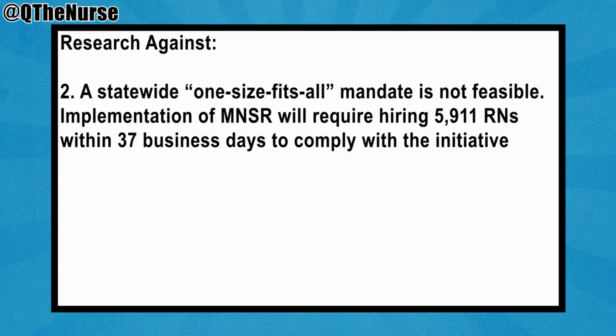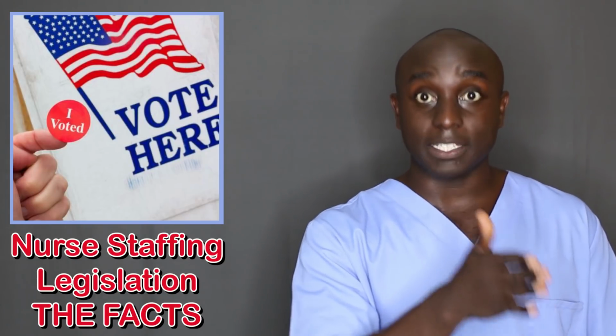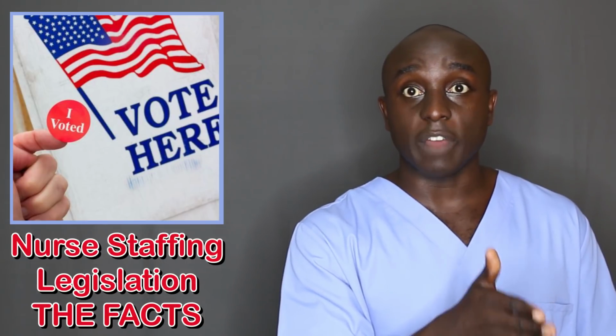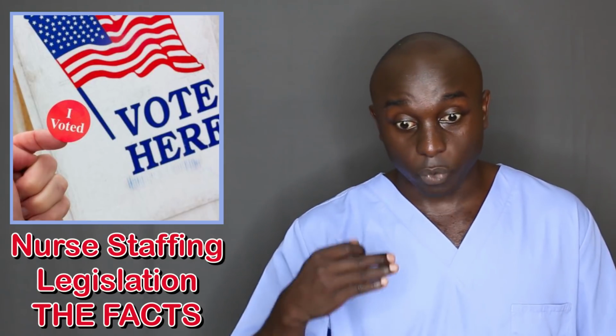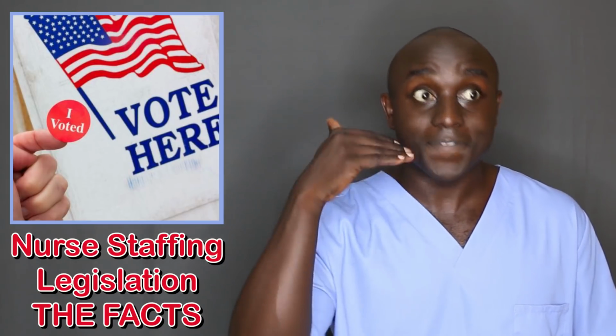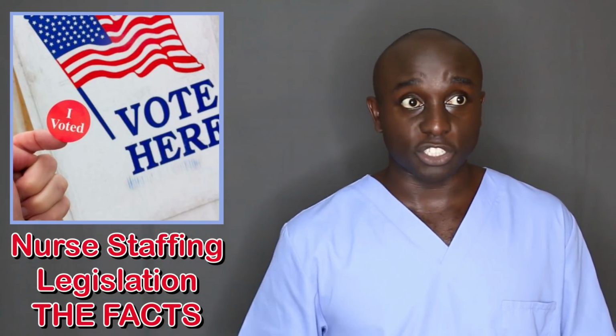Reason number two, a statewide one-size-fits-all mandate is not feasible. Implementation of the mandate will require hiring 5,911 RNs within 37 business days to comply with the initiative. So like I was saying earlier, if Mass votes yes for the bill this November, we'll have 37 days till January 1st, when hospitals and facilities will start getting fined if they do not have the amount of nurses for the patients that they have.